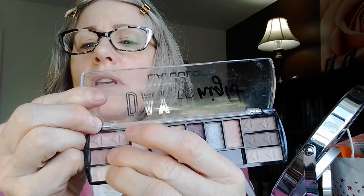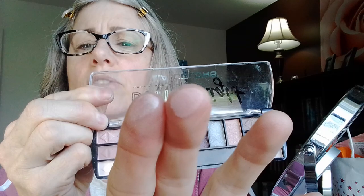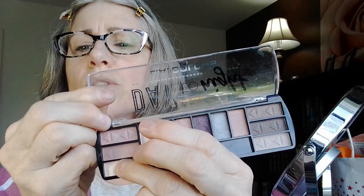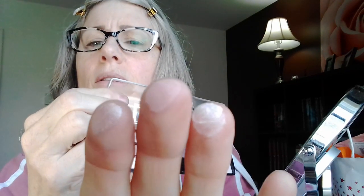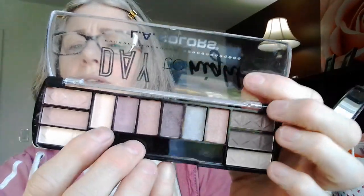And then you have this color. This color is really nice. That's a matte color right there. Look at that. So pretty. And then this one's also a matte right there. So those are really pretty, light, very pretty. And then you have some duplicates like the other one.